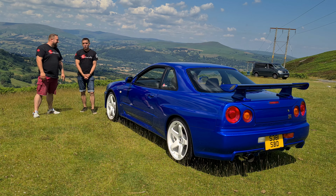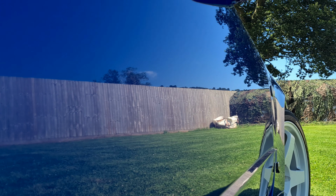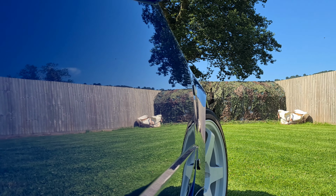I know, it's one of those things you'd just park in your living room and have as a work of art. I'd get a shell. Yeah. I couldn't afford one of them either, man.